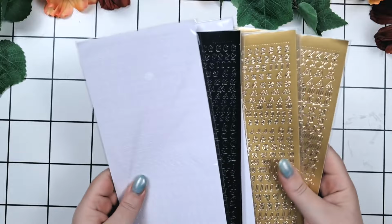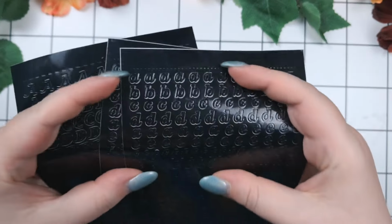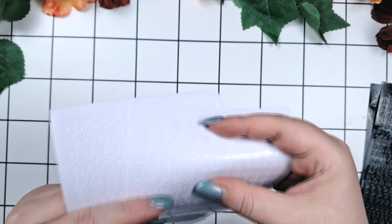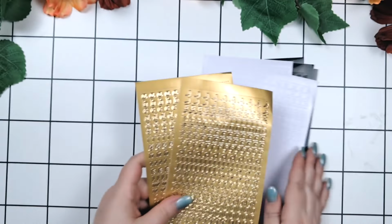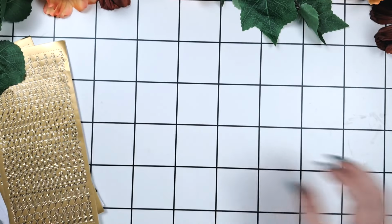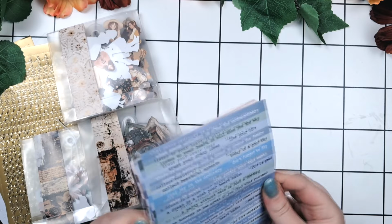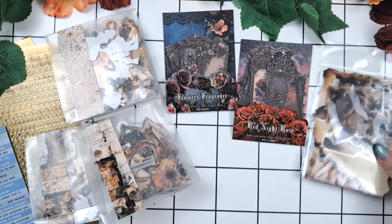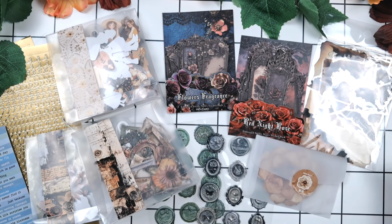And the last thing in the sticker category are these cute little letter stickers. And as you can see, I got them in black, white and gold. Each sticker sheet has either lower or uppercase letters, and I think this will be a very nice addition to my pages. These white letters might be slightly challenging to use, but they will be awesome for themes or pages with dark background. These are all the stickers and sticker packs I've got.